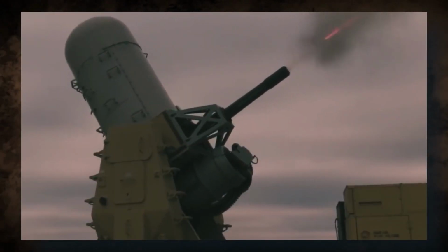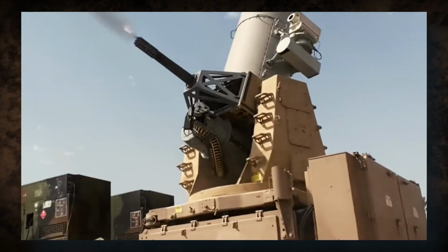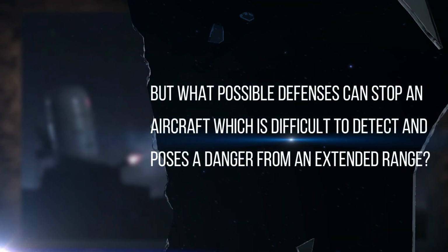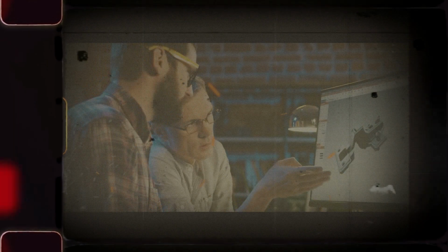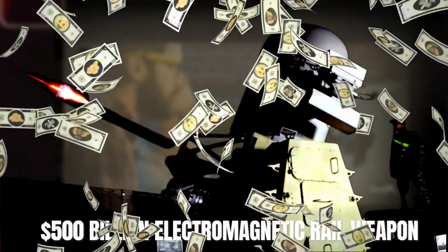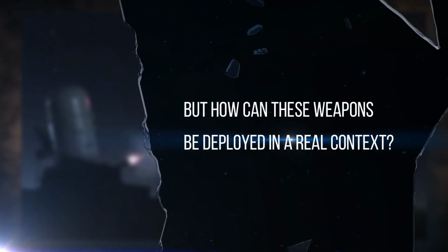This will make Centurion a highly effective anti-aircraft weapon against close-flying targets. But what possible defenses can stop an aircraft which is difficult to detect and poses a danger from an extended range? This is why the engineers have been developing an extremely expensive $500 billion electromagnetic rail weapon. But how can these weapons be deployed in a real context?